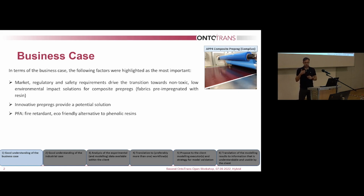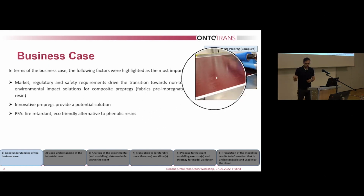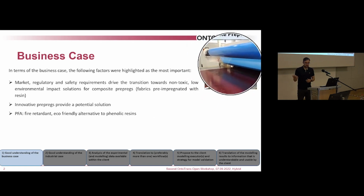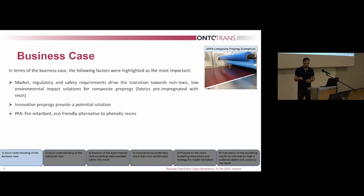Especially a specific group called PFAs. They are fire retardant, eco-friendly alternatives to the common phenolic resins. And then you can see on the top part here the manufacturing of a composite prepreg.